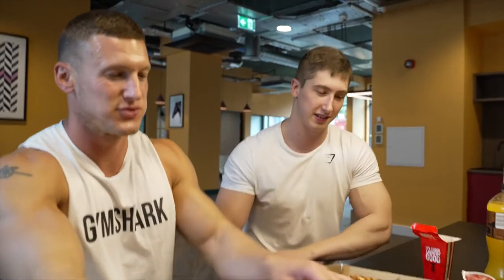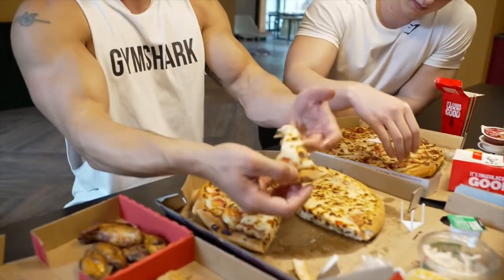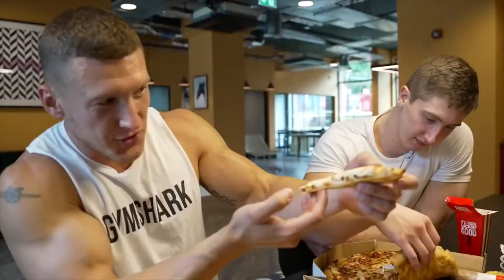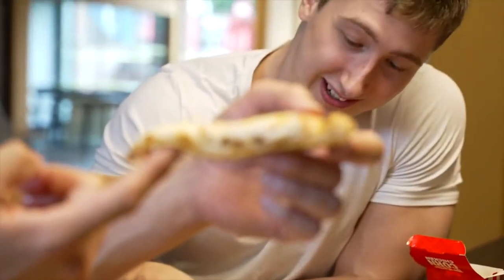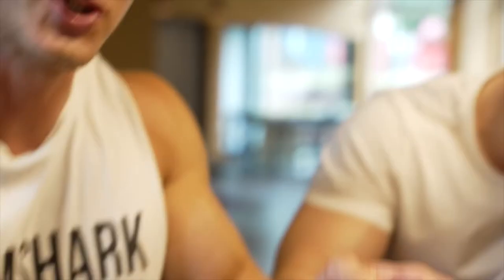So just quickly, just for two things. Firstly, smaller slice, who cut that, mate? Smaller slice in the world. Secondly, look at the volume of cheese. That's like 75% cheese. How many calories is this? There must be someone trying to kill me.